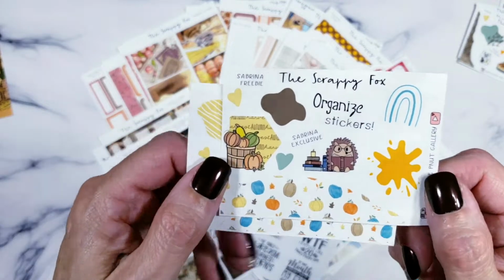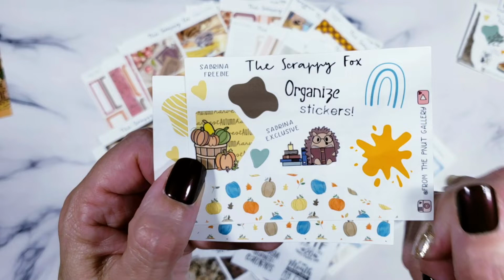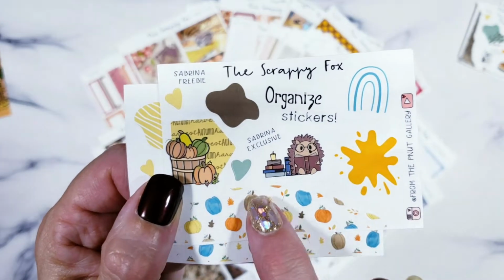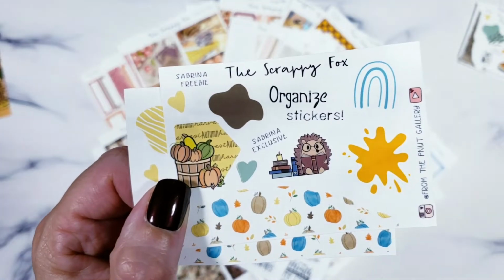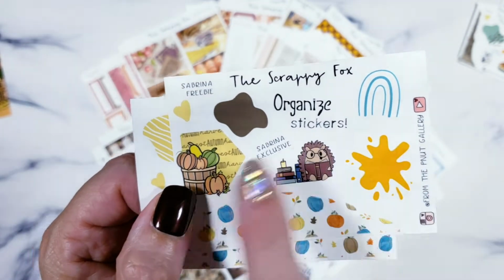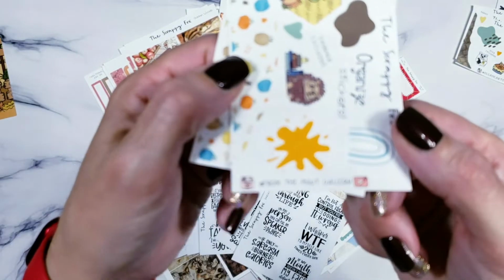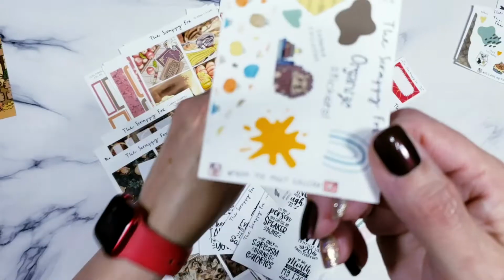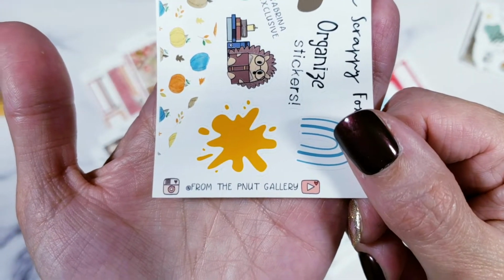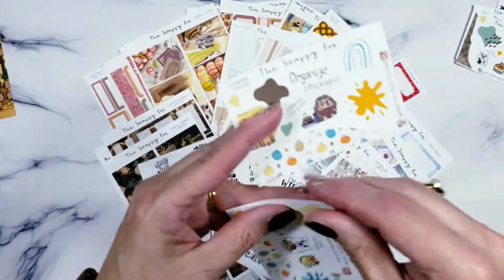Then here's Sabrina's. This is so stinking cute. So she wanted George, and so she got George, and she wanted George to read. So my daughter put a little candle up there because, you know, they don't have electricity out in the woods. So he's got his little candle, reading his little stack of books with his glasses. Stinking adorable. That's George the Hedgehog. And then she's got organized stickers, and From the Peanut Gallery is where you're going to find her. Let me make sure that this is going to focus for you. You're going to find that both on Instagram and YouTube. So she has a YouTube channel and Instagram, and so that's where you're going to find all of Sabrina's stuff.